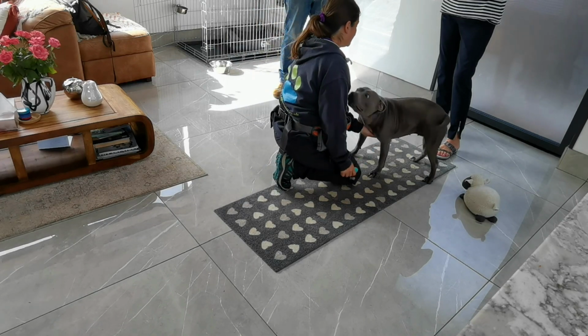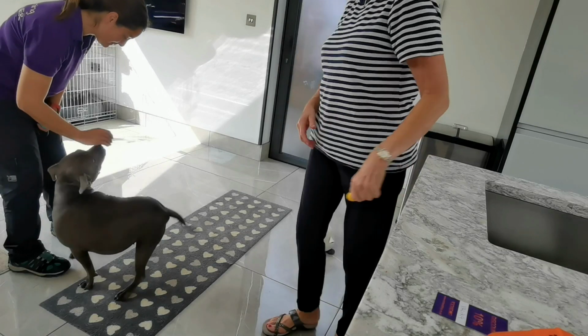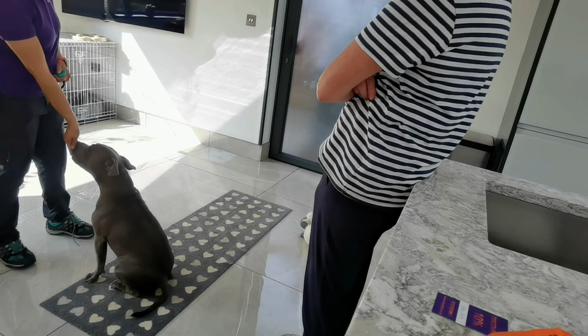So you throw it, then click? No, I click and then throw it. Click and throw. Yeah. But as you can see, she's a hell of a lot more focused already. Yes, compared to five seconds ago.